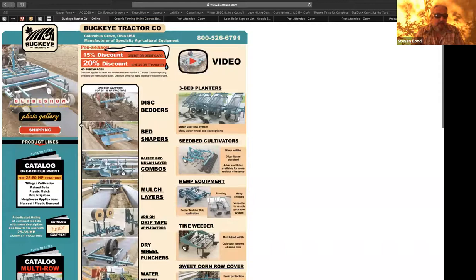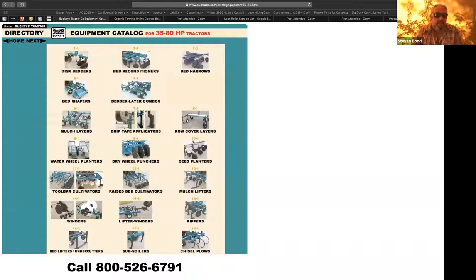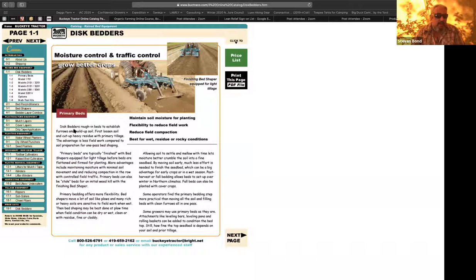Let's go into just their standard catalog, and you'll see if you go to disc bedders, this reads like an instruction manual. Disc bedders rough in beds to establish furrows. It has a lot of great information, and I highly recommend it if you're just getting into this type of cultivation to go through this website, start from the beginning, and just learn. Learn the scale and soil techniques, and their videos are amazing.